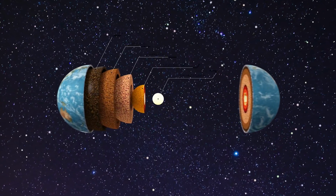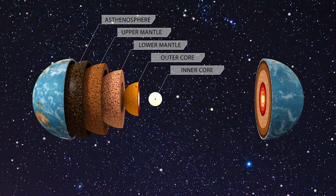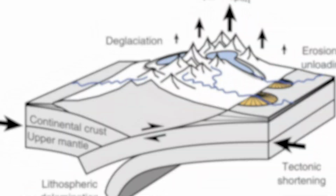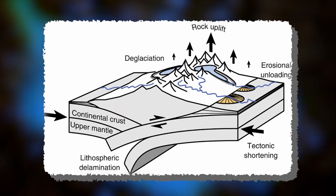The crust of the Earth reacts in a similar fashion. The crust will begin to rise when considerable amounts of material are lost as a result of erosion. The term isostatic rebound refers to the process through which the crust rises after the release of pressure.